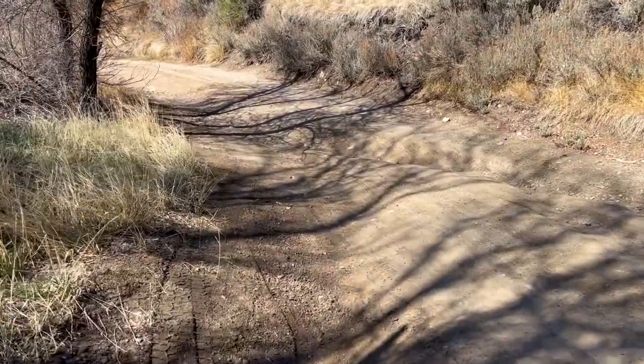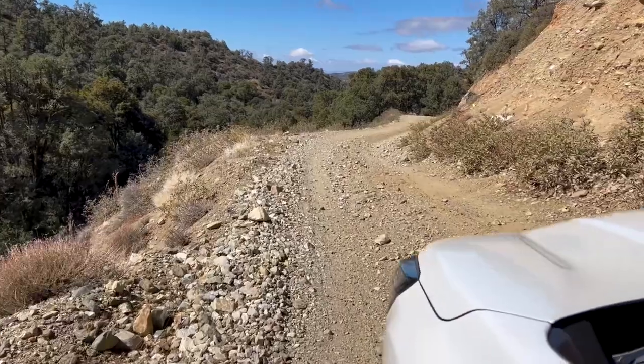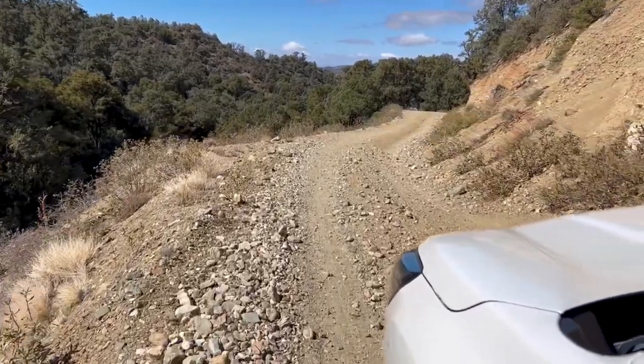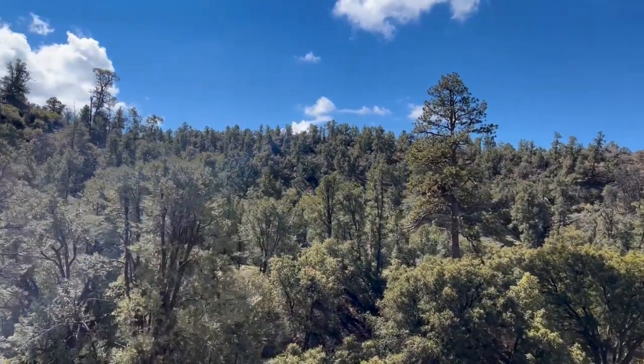So far, it's pretty fun. There was like a rutted section right next to the campground. Wasn't too bad, pretty easy. And then, you know, a little rocky, but just take your time, go slow. It's beautiful back here.